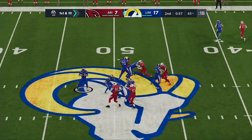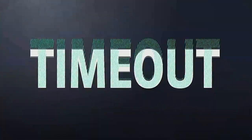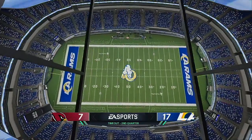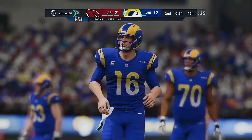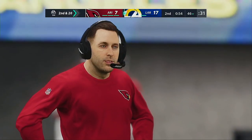A shotgun snap for Goff. Pressure and he will go down. Sacked back at the 46. Now the Rams will signal for a timeout, their second, as they get the stoppage with a little over 50 seconds to go in the first half.